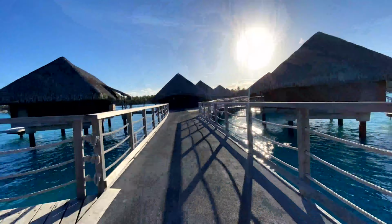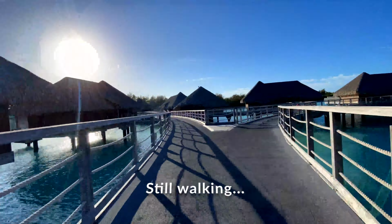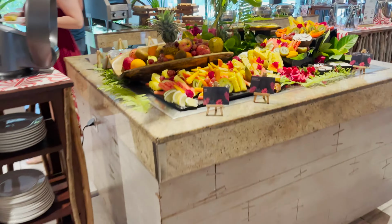It's a very long walk. But they do come around with golf carts and pick you up if you see one. So that's pretty awesome. It's 6:30 right now in the morning. We're on our way to breakfast. We're still waking up really early, which is awesome just because no one else is out at this hour. So you have the whole place to yourself till, I'd say, about 8 o'clock, when people start really waking up. So yeah, let's do a little tour of the property.